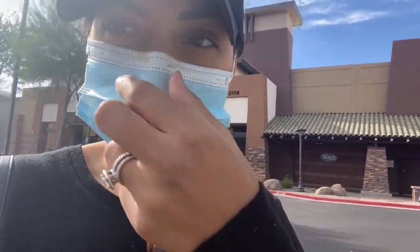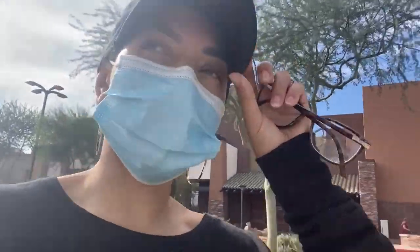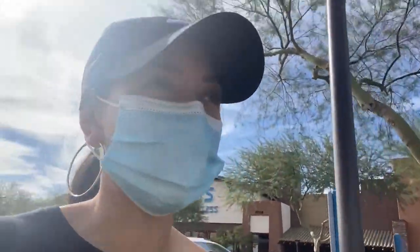Okay, so I just left Ross. Mind my mask. My glasses get made fun of and then they dirty up my mask. So yeah, this is my normal shopping attire. I try to disguise myself so that people can't see me. Yeah, I got some good Christmas stuff in there. I got a couple things for the dogs. I didn't buy any decor.